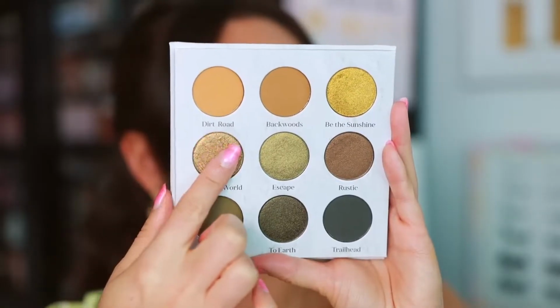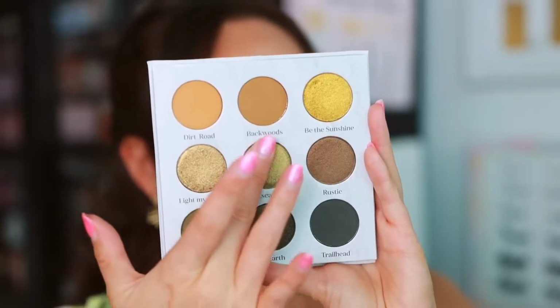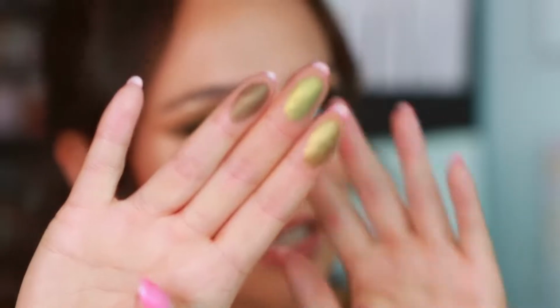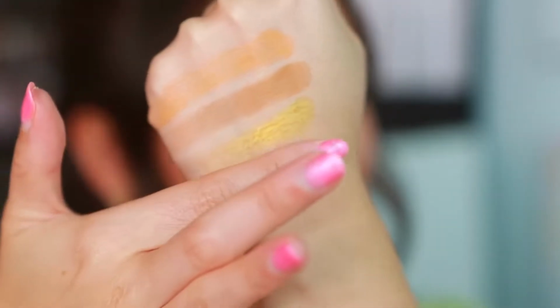I haven't yet used this shade. I'm excited because this is almost like a taupey green. I have Escape on the center of my eyelid and have not tried Rusty. Oh, see, now we're picking up the impact that Sydney Grace can give. Here we go.